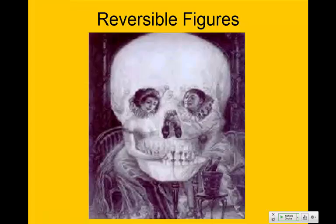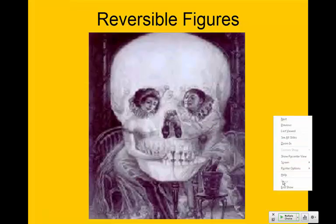What's the bottom of the chin of the skull? The tablecloth, right? What is the top of the skull? Maybe it's like the moon or a spotlight or something like that. The eye holes become their heads. The nose hole here becomes their sleeves hanging down. So that's another example of one of these reversible figures. Again, figure can become ground and ground can become figure. Does that make sense?